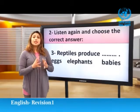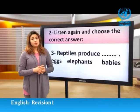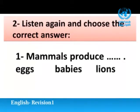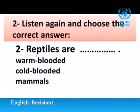Tim went to the zoo. He saw birds, insects, and other animals, but he loved the spiders. He also saw lots of mammals and reptiles. He learned that mammals are warm-blooded and produce babies, but reptiles are cold-blooded and produce eggs.